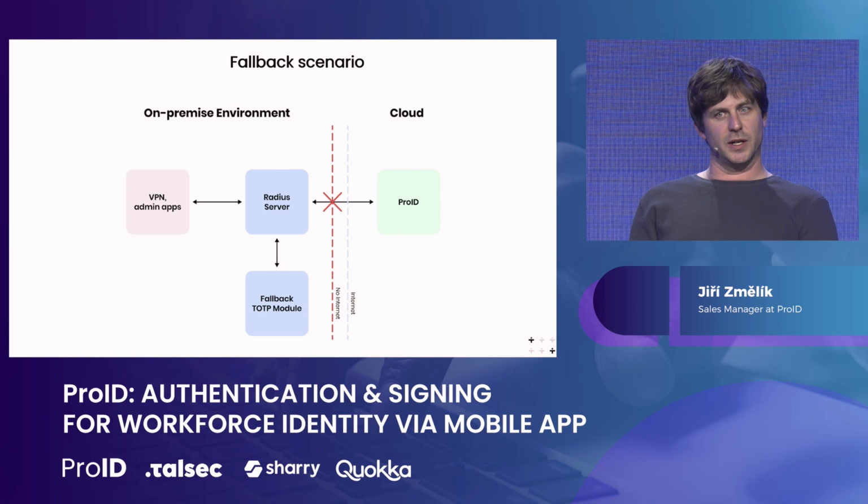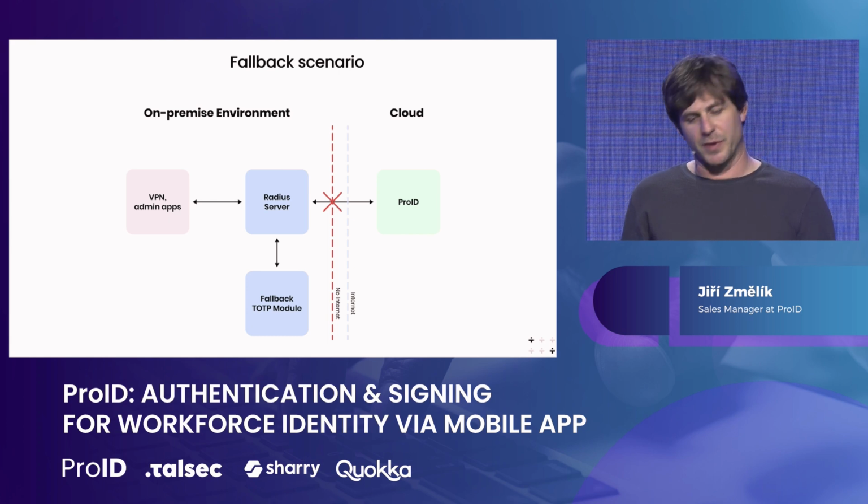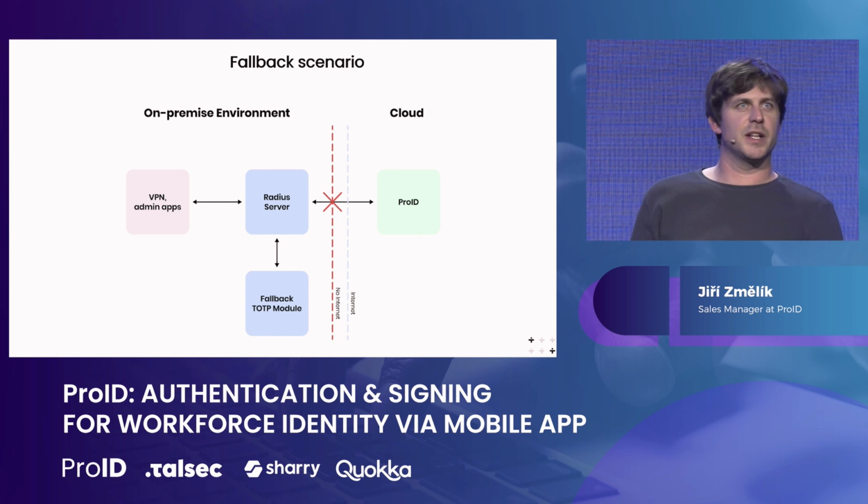There's also a great feature that we have, if this is required by a customer, that gets activated in the event of some internet connection breach. Because our solution is in the cloud, we can install within the on-premise environment of the customer something we call a fallback TOTP module. In this case there will be no internet whatsoever. The admins of the company, when they are using their admin applications or, for example, VPNs, can still perform the multi-factor authentication, but this time it will be communicating directly with the fallback TOTP module that's installed within their premises.